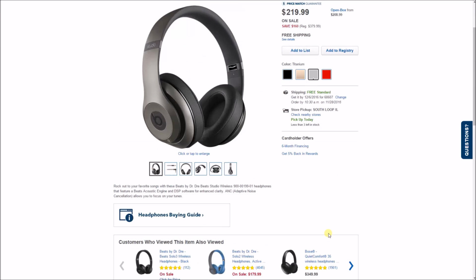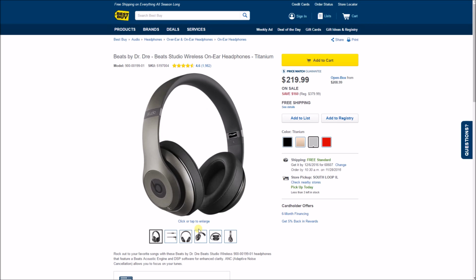This is like the cream of the crop of the Beats by Dre, and you're looking at a really affordable price point. Let's get into the next headphones on the list.